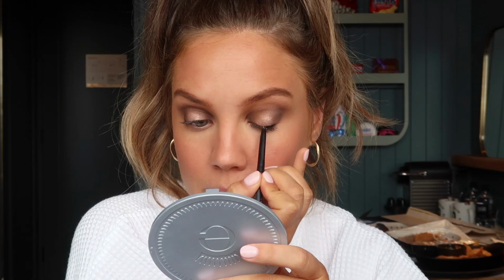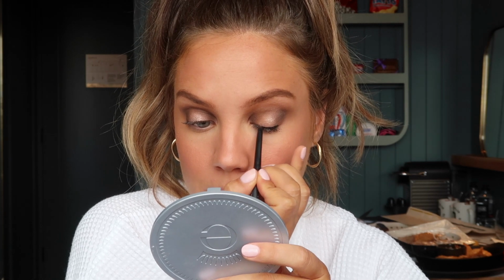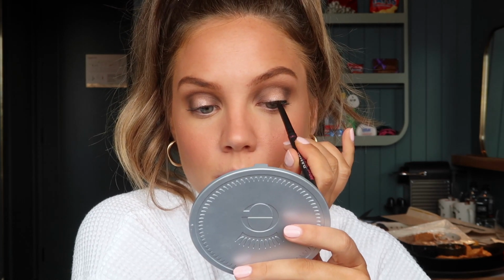Cute. Okay, I feel like I need an eyeliner. I'm gonna take this Benefit one. It is the Bad Gal Bang 24-Hour Eye Pencil. I think I smushed it, whoops. But it does have a little smudger on the other end. Look at the cap there. I'm not gonna create a wing with this. I'm strictly just gonna keep it at my lash line and then smudge it up.